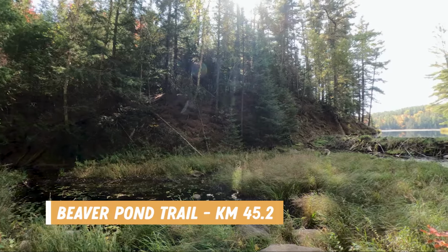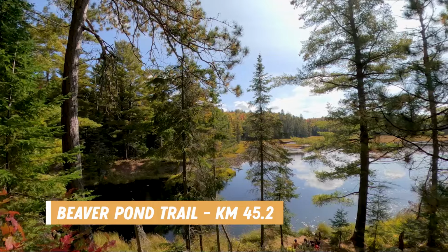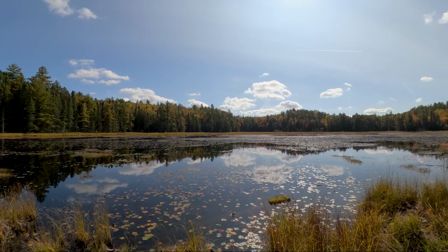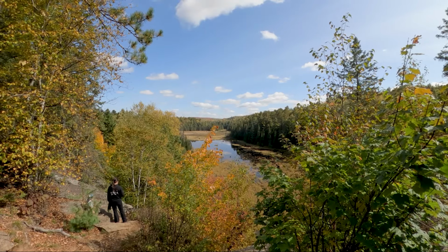At kilometer 45.2, you'll find the Beaver Pond Trail, which is a moderate 2-kilometer loop that offers views of 2 beaver ponds. Here you can see beaver dams and lodges, and there are multiple scenic lookout points along the trail that are great for photos.